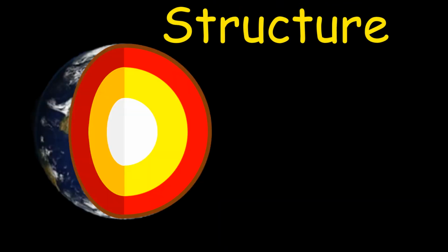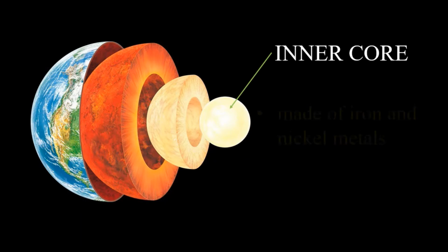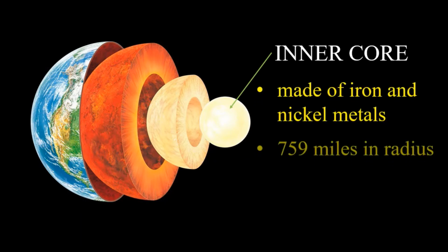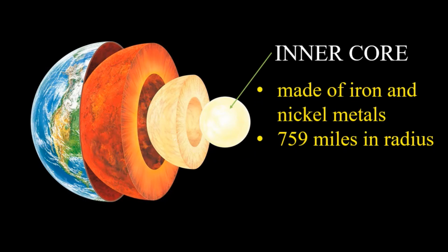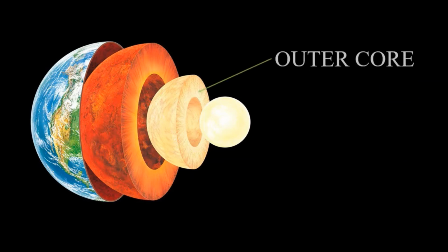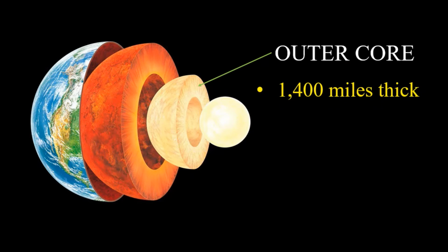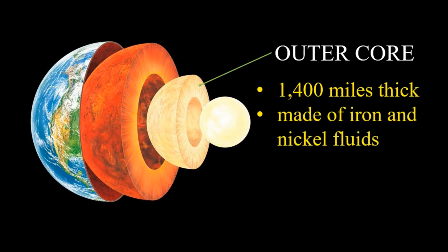Earth is composed of 4 main layers, starting with an inner core at the planet's center, enveloped by the outer core, mantle, and crust. The inner core is a solid sphere made of iron and nickel metals about 759 miles in radius. There the temperature is as high as 5,400 degrees Celsius. Surrounding the inner core is the outer core. This layer is about 1,400 miles thick, made of iron and nickel fluids.